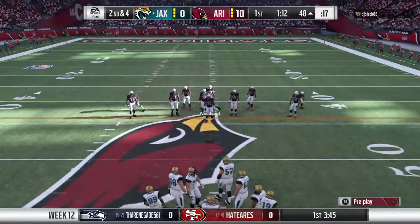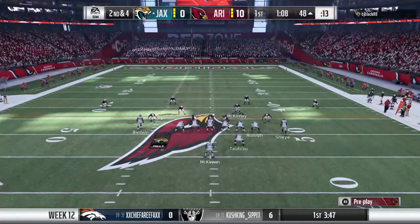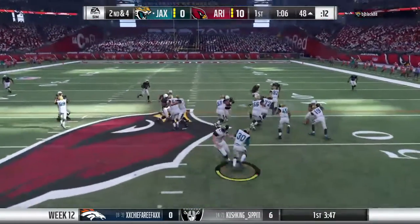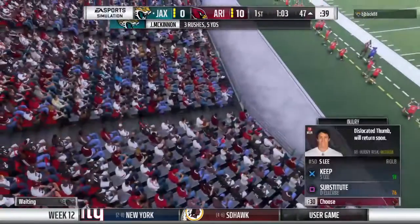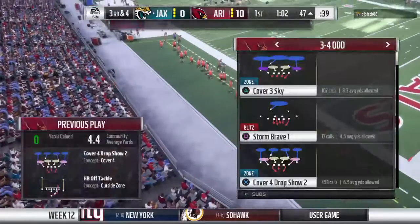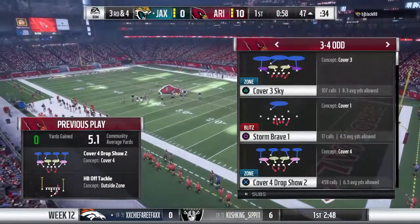Second down following the run. Here again is McKinnon. And this time not as successful as he'll get back to the line of scrimmage and no more. No gain on the play that time, and they'll look to convert on what will be a 3rd and 4.